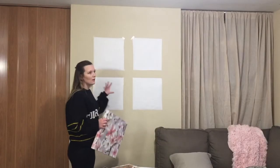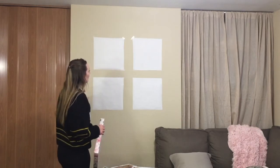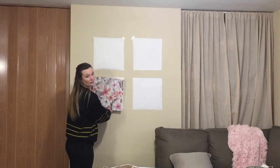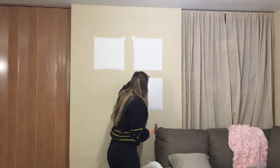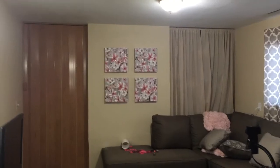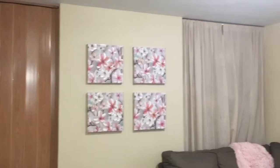Essentially I did the same thing that I did with the other wall, as in I cut out the pieces of paper and arranged them how I wanted, and now I just have to make sure that all of these are level when I put them up. Okay, so that's all done. I think it looks really good. I'm very proud of that.